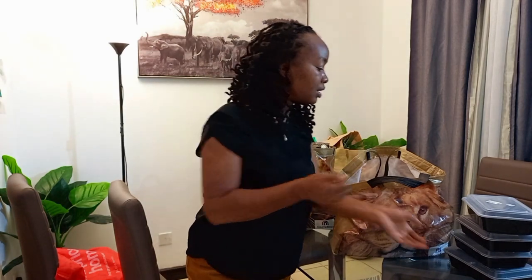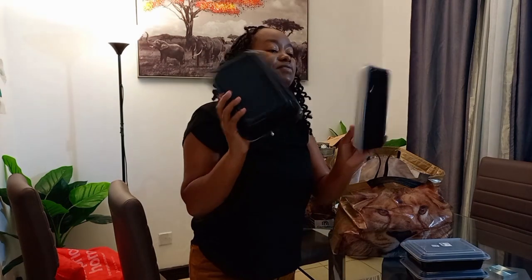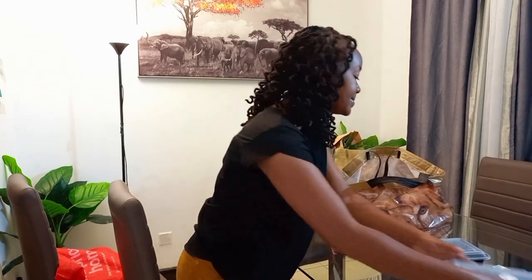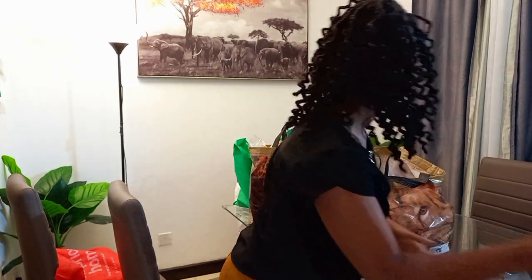I haven't unpacked anything, you guys. So I got these storage containers from Naivas. The big ones are 40 shillings and the small ones are 30 shillings. They're really good, you can actually use them in the microwave. So you can go check that out.